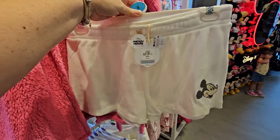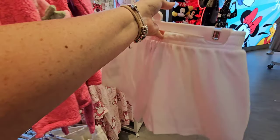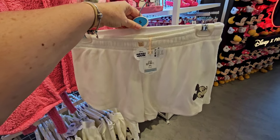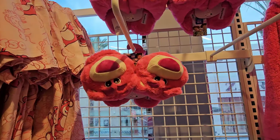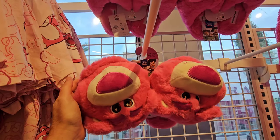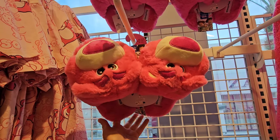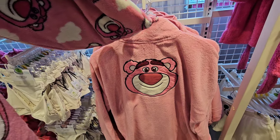These are in the same section. They're a ribbed short. They're very soft, and I really like the quality of these. Only $14. Oh, but these are the slippers I need in my life. How stinking cute are these? These are just $14. These are absolutely adorable.